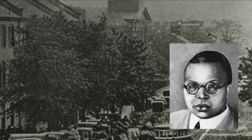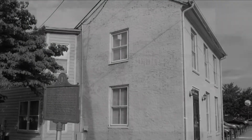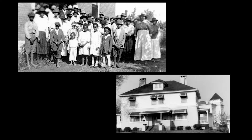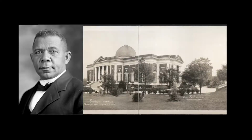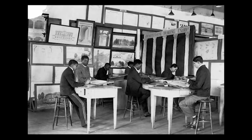Born here in 1885, Vertner Woodson Tandy is one of Lexington's most notable sons. His father, Henry Tandy, was instrumental in the construction of Lexington's historic courthouse. As a youth, Vertner went to the Chandler Normal School on Georgetown Road. Tandy attended the Tuskegee Institute, where he was mentored by Booker T. Washington and was considered a prize architecture student.